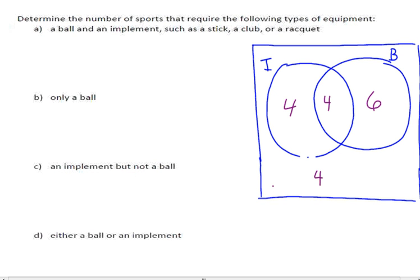So there we go. So we're going to properly write what they're asking in the proper notation. So we did that. So determine the number of sports that require the following. A ball and an implement. So how would we write that? What is it asking? Okay, so first, n, brackets, the number of items, and we want, what's the key word here that's going to help us? And. So we want a ball. How do we write and? With an N. And, right, there's the N. That second letter is the key. And an implement.